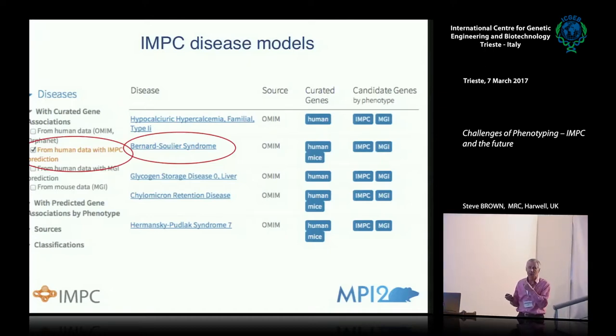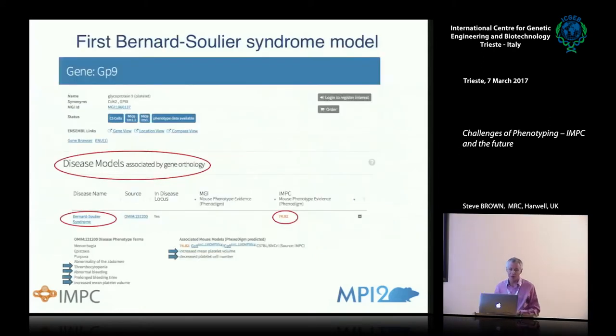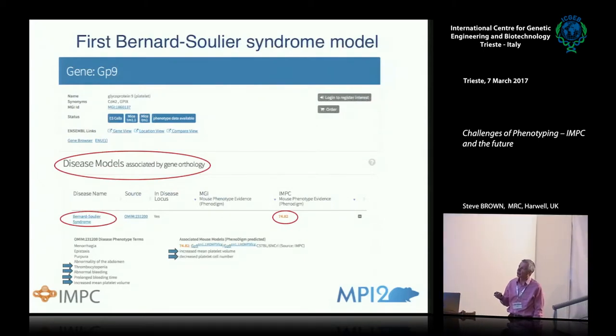But of course, you can go into the IMPC database and you can look up your favorite human disease. You can see whether it's got a gene associated with it in the human. You could then go and look at the mouse gene and see what kind of phenotype it has. This is Bernard-Soulier syndrome, which is a platelet disorder. You can drill down into the phenotype database and you can look at the mouse model produced in IMPC. It hadn't been produced in MGI before, but it's now being produced in IMPC.